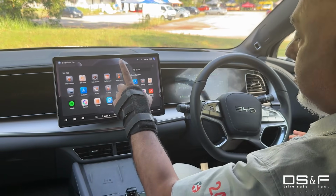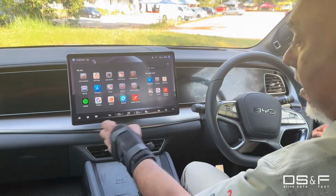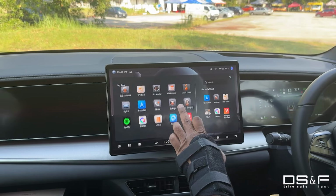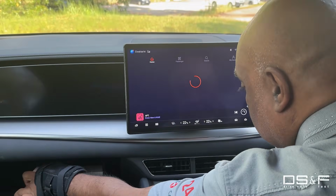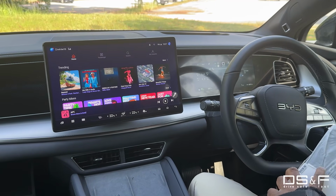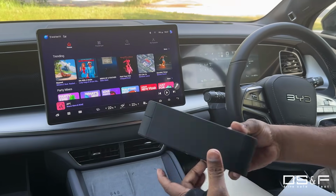Plus, you got karaoke. BYD has included karaoke function. You just have to click this. You get a whole bunch of options, and they provide you with a brand new microphone. And the microphone comes from BYD. Look at it. It's got a beautiful case.